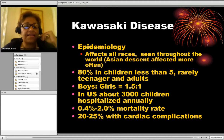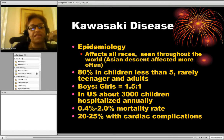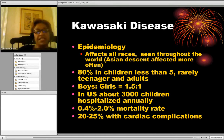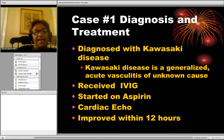Boys tend to have a little more disease than girls, and about 3,000 children are hospitalized annually in the United States. So you are going to see this. The mortality rate is low, and that's especially if we catch this early. And the mortality is usually caused by the cardiac complications, and cardiac complications can be seen in up to 20 to 25% of children. So, as I said, our case number 1 was diagnosed with Kawasaki's disease.